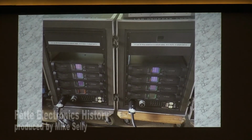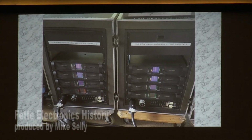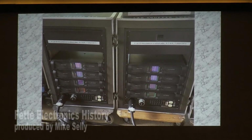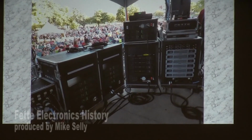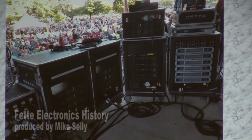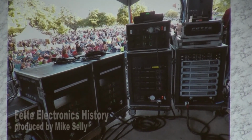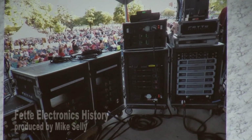A little branch, which is not officially Fette Electronics, but it's really all tied together. I think it's in my blood because of my grandpa running around with those cool sound trucks. I have a company called Fette Productions, and so we do pretty good sized shows. These amplifiers here, there's 100,000 watts of audio in the two racks. This is a shot of a show down in Rochester with, I'm not sure which band it was, but we're covering the park down there, and there's around 15 to 20,000 people hearing this concert.